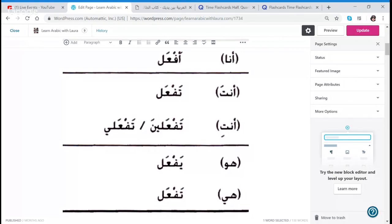F-alu, F-alu. Okay, so it's not fa'alu. That's different. So this is F-alu. You have sukoon on the first root letter, and you'll always have that. F-alu means I do or I am doing.